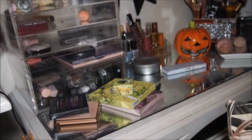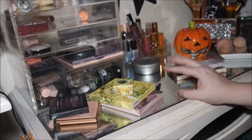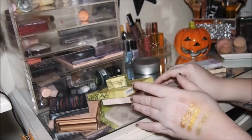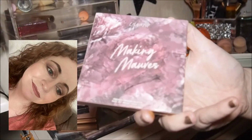But yeah, it's absolutely stunning, guys. Highly, highly recommend it. In fact, if you want something from what I'm showing you now and you don't get anything, I would recommend the Colourpop Beauty over everything, even over the Tinkerbell palette, which we're going to go through in a second. And then I used the Making Mauves.